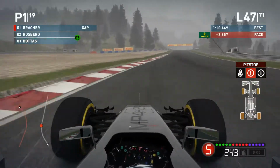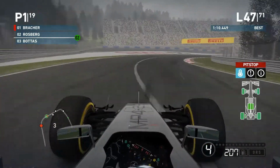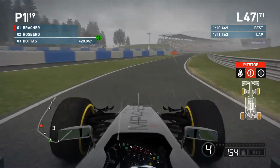Skipping to lap 47, as you can see, the skies have really opened at this point. This happened rather suddenly. We had a few raindrops on lap 45, but usually it doesn't happen this fast. All sorts of debris in the corner. Somebody must have lost a wing there. So we're coming in to change for intermediates.